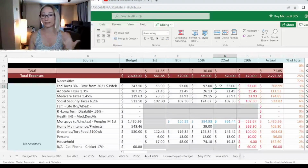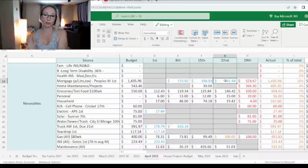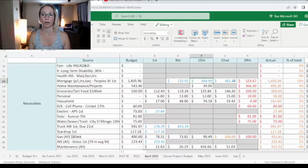So our taxes, this is what it was on the pay stub. $53 for federal, $21.45 for state, $23.93 for Medicare, and $102.30 for Social Security. I'm anticipating the same amount next week because we're anticipating the same pay for my husband next week. Coming down, we're trying to build up that mortgage payment that's due on the 1st. So we added $361.44 into our savings, to the $155 and the $394. So next week we're still going to need $523.67 to make that mortgage payment.